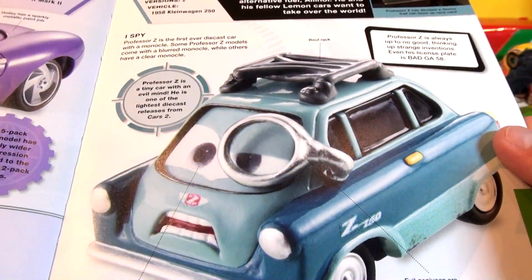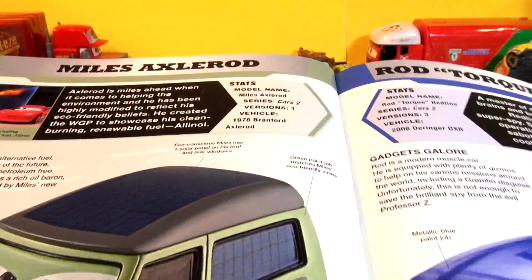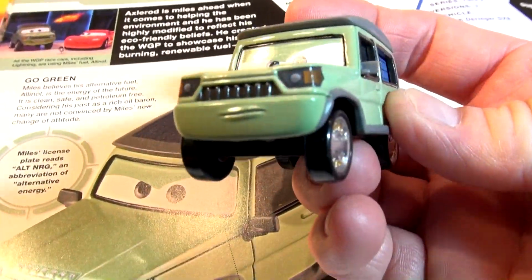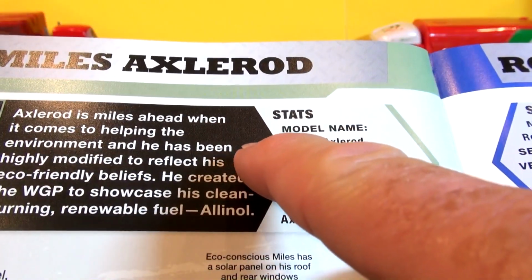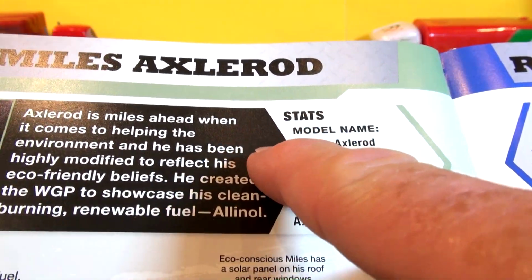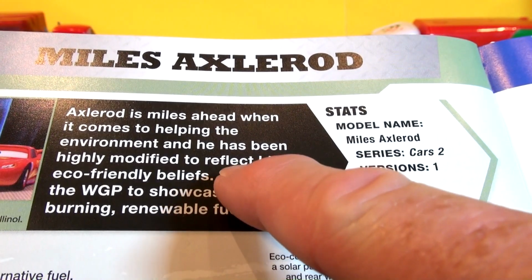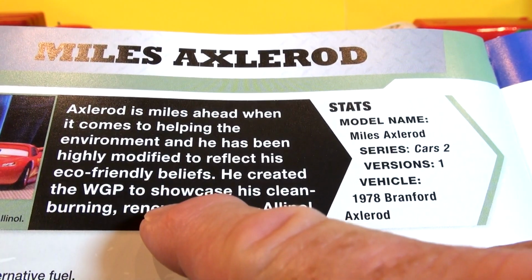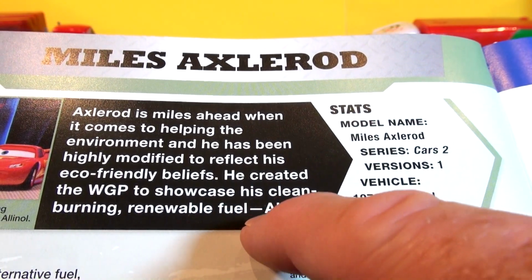Now, let's do Sir Miles Axlerod. All right, there's Miles Axlerod. Check it out. That's the die-cast. Miles Axlerod is miles ahead when it comes to helping the environment and has been highly modified to reflect his eco-friendly beliefs. He created the World Grand Prix to showcase his clean-burning, renewable Alanol.